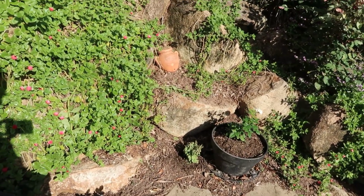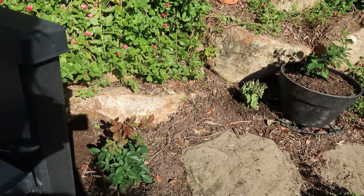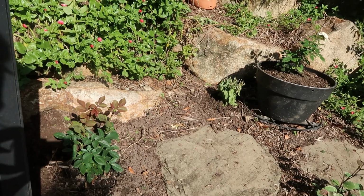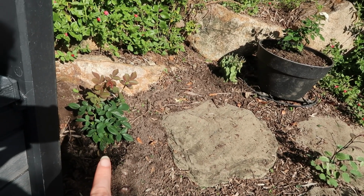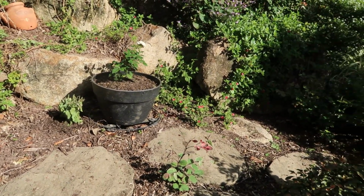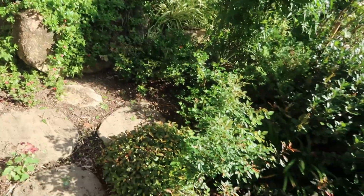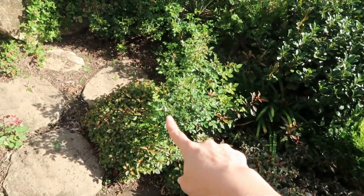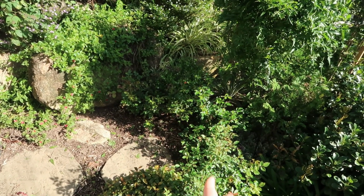But I thought I'd give you a little update into this corner. So on one of our many trips to the garden centre, we purchased some more of the mini roses. And I'm just letting you know where they ended up. I've got one here and I've got one in a pot up there. And so this particular corner has definitely become the little mini rose corner of the garden. This here is all mini roses, and these down here are their ground cover roses.